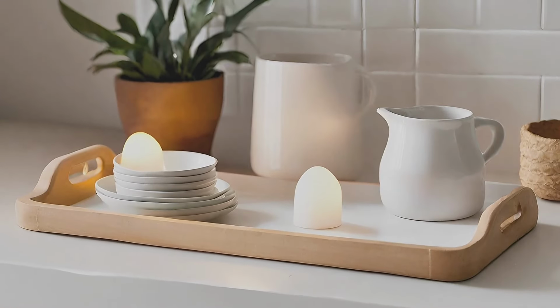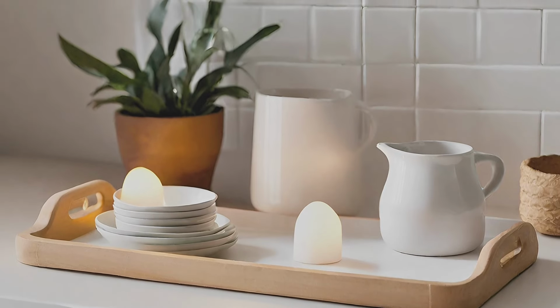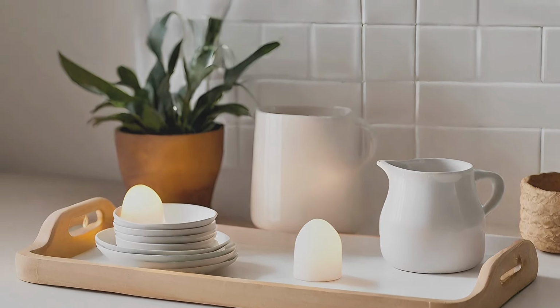Fairy light and ceramic kitchen tray. Illuminate hidden corners with fairy lights and white ceramics on a wooden tray, infusing your kitchen with warmth and charm.